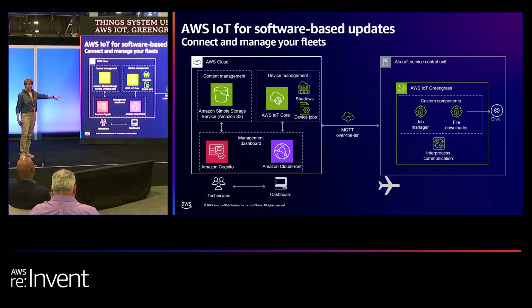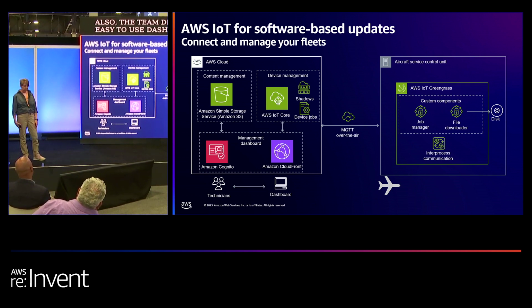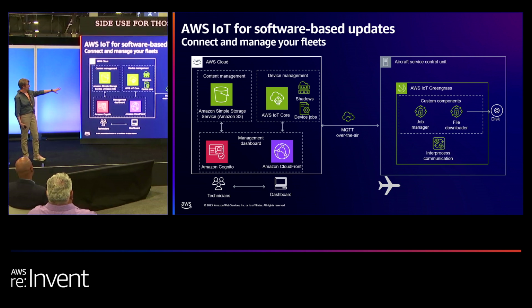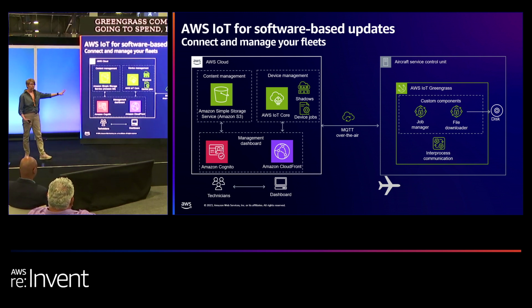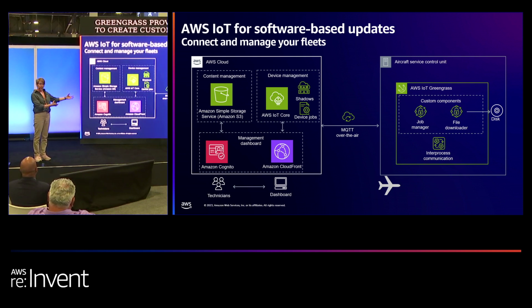Also, the team developed a very easy to use dashboard for ground side use for those technicians, as well as some custom Greengrass components. As we move through the architecture, I want to talk about those components and how powerful they are. So Greengrass provides the ability to create custom software and package it up and deploy it onto an edge device. A couple of key components that the prototyping team developed are these two that we show here, on the left and on the right, the job manager and the file downloader.